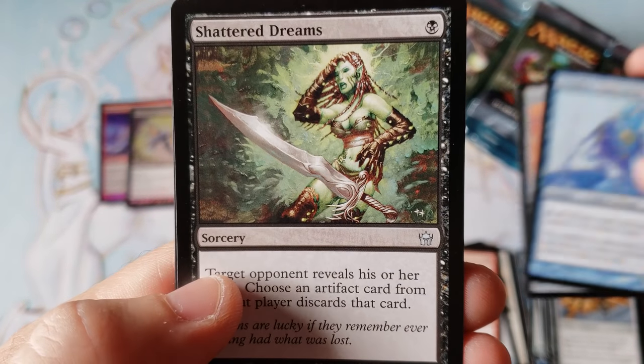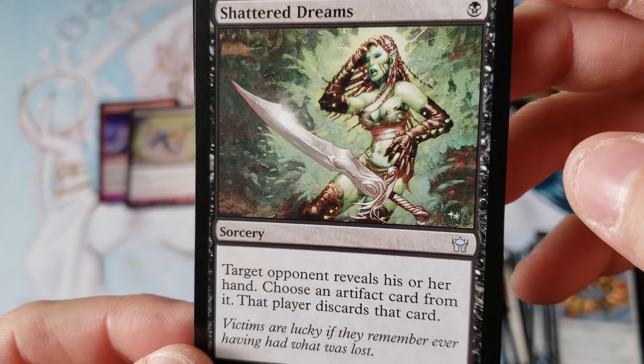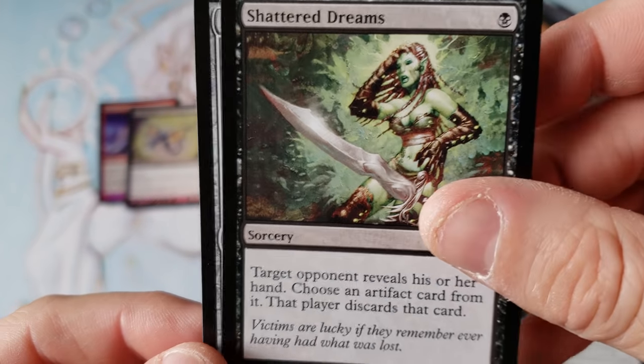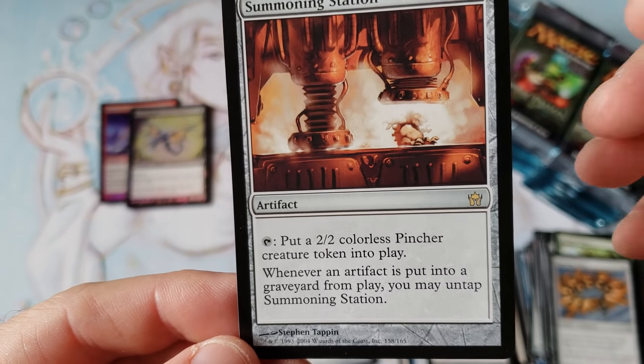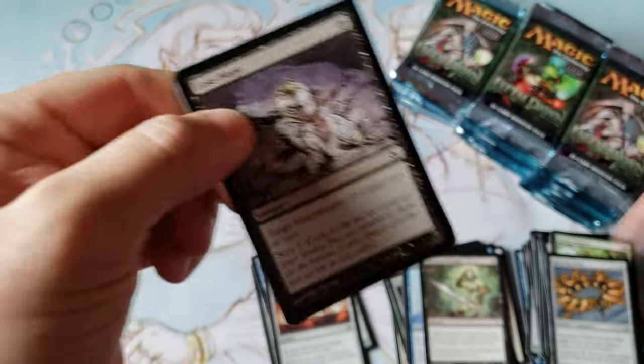Whoa. I don't even think she's approvable in 2018 Magic. Shattered Dreams, said every guy and their ex-girlfriend. Shattered Dreams. With a summoning station, another cool artifact. Pumping out those colorless pinchers. Don't you love that? Colorless pinchers. Oh my god, these are great.